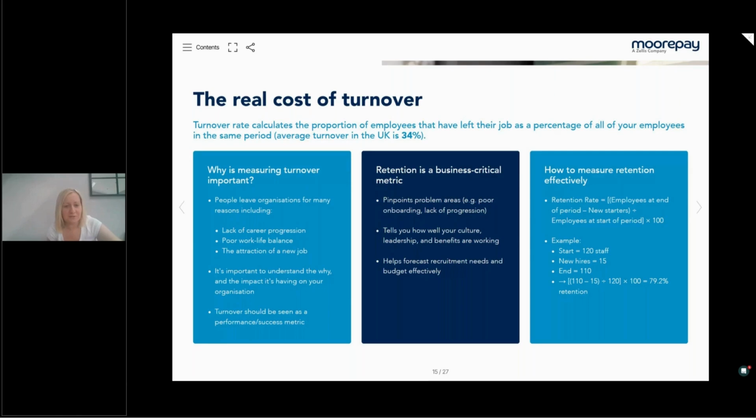So maybe an obvious question, but covering it as part of this, why it's important to measure your turnover. I think it's important to understand that people leave organisations for many reasons, including things like lack of career progression, poor work-life balance, attraction of a new job. There are countless reasons why people leave. It's important to know that they have left, what that rate is within your own organisation. But I think we also need to bear in mind that it's important to understand why people have left, to truly understand the impact it's having on your organisation.